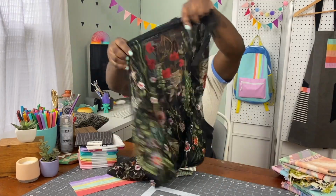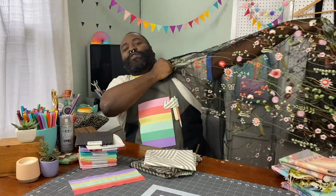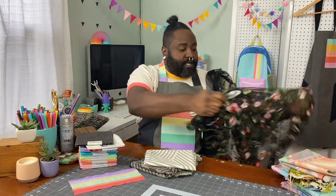Sometimes I just buy a fabric that strikes me for some reason. I just have to have it. This is a really cool lacy fabric. I'd love to do like a really dramatic sleeve. I don't know, it might just sit in a box for years and years.